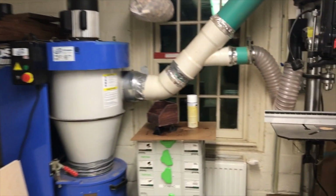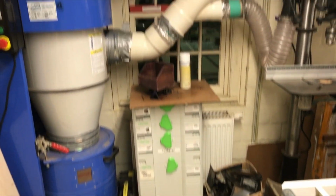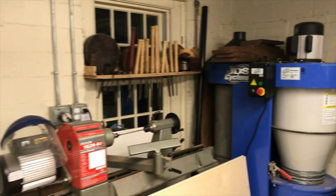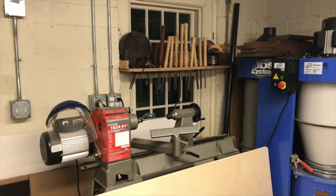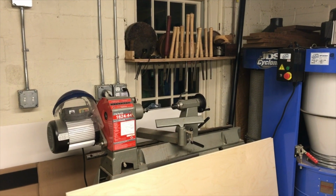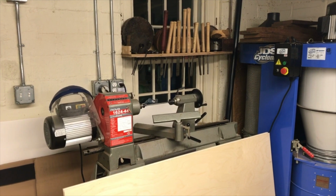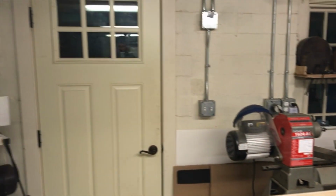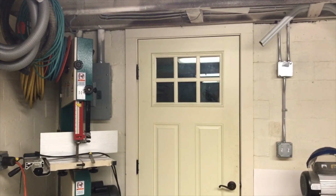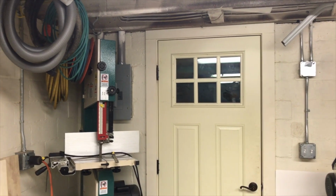Beyond the drill press, those are actually just mostly storage containers, Festool containers, vacuum parts and that sort of thing. JDS Cyclone. I keep my lathe down here. It's furthest from the door to my house, and I figure that when I do use it, which is not that frequently, it keeps the mess near this end of the house. I do have a door to the outside. Full height door, goes straight out to my driveway, so I can put my truck there, and there's a little overhang outside, so I can set things outside the door.